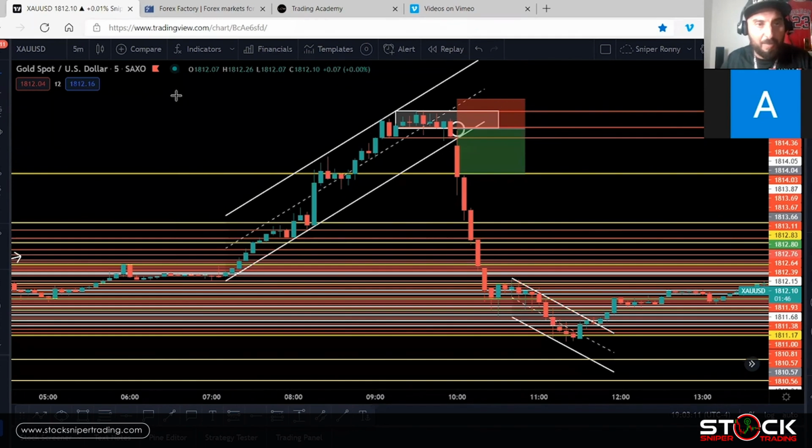And then also up here, you have the spread. The price of gold is 1812, that's the bid, and the asking price is 1812.16, and the difference is 9. So almost a one pip spread right there.